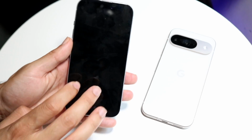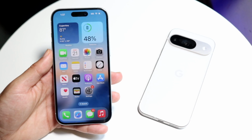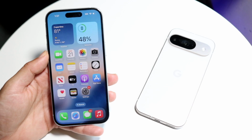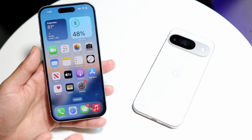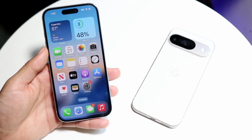In terms of software longevity, I think it's safe to say that the iPhone 15 is probably not going to last as long as the Pixel 9. I think the iPhone 15 is going to last maybe another 5 to 6 years, where the Pixel 9 is probably going to last maybe 7 years. So that is an edge for the Pixel 9. Once again, keep that in mind. Not the biggest deal in the world, but just one of those small things to keep in mind as well. Now, let's do a speed comparison between both these phones.